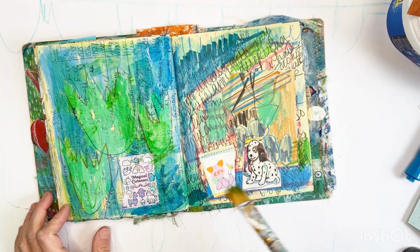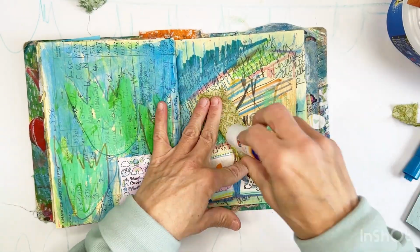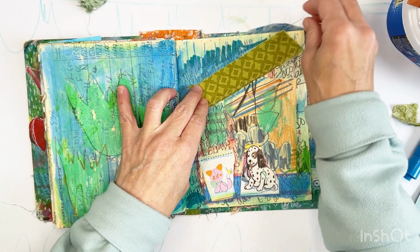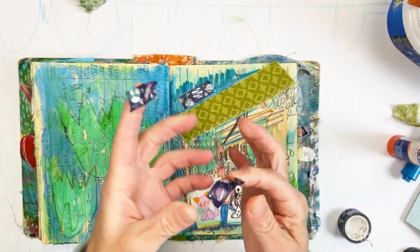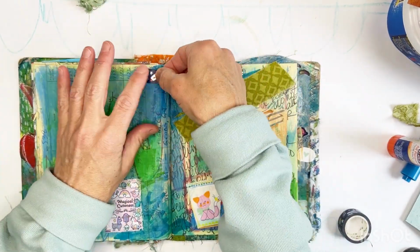Okay, so here we go. Let's go on this page. So the first thing on that left-hand side, you see that little purple, looks like a sticker or packaging. That was actually something I found on a walk out in the neighborhood one day with my puppy. It is crazy the stuff I find when I go on walks.